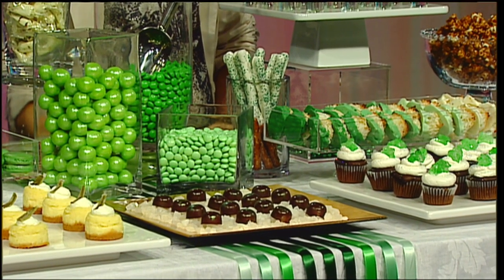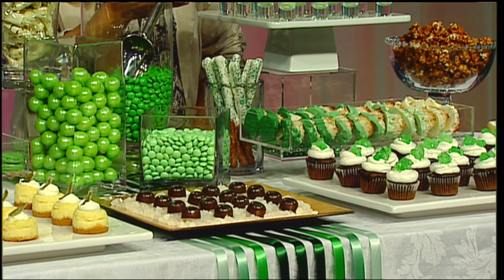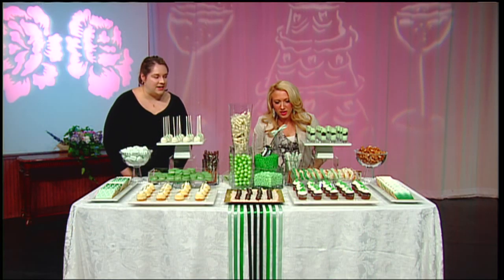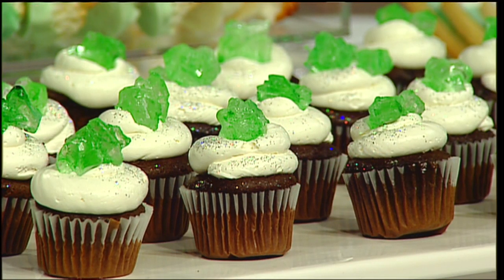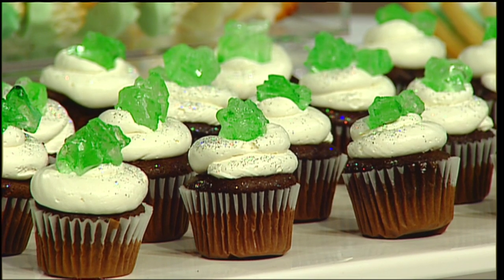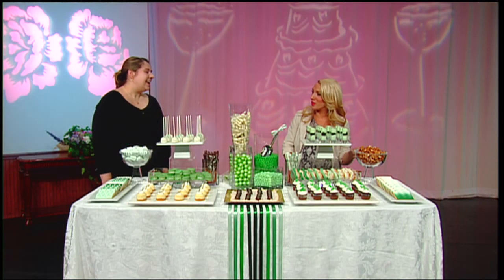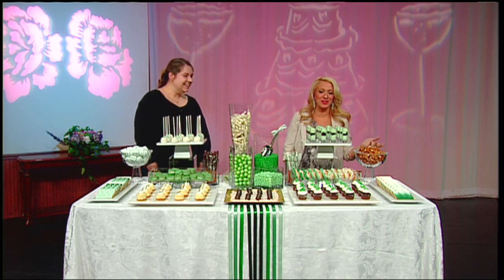Can you tell me about these cupcakes? Yep. That's an edible glitter, and then in the theme of emerald, I chose some rock candy in green. Oh, they're so pretty. Thank you. It really is like a masterpiece. And then a little touch of caramel corn. You can't go wrong with the caramel popcorn. And of course, cookies too.